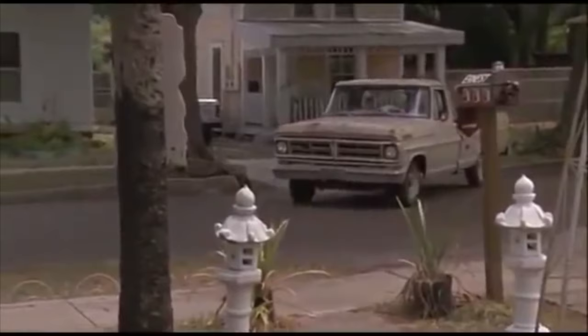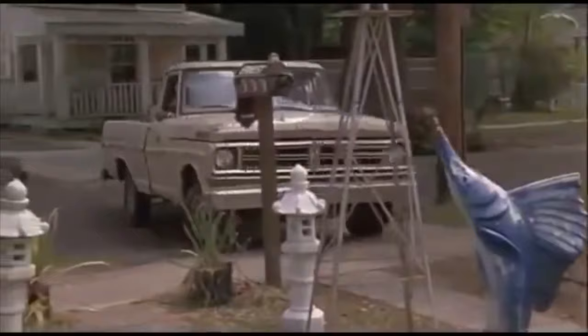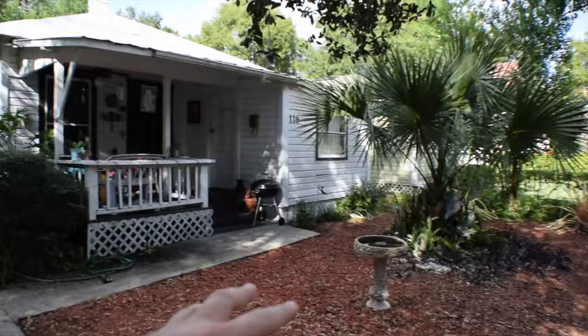You can see that house right there in the distance. Awesome. Ernest P. Worrell's house. So cool. There were a lot of different things in this yard though. A lot of tacky Ernest P. Worrell stuff. So cool. People do not want you filming their house. That was not the case this time.